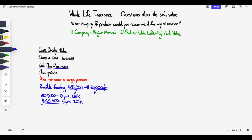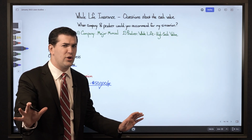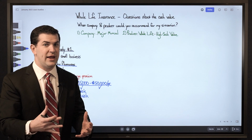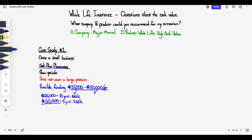So if we can demonstrate that and show, here's what it looks like if you follow through and max fund it each year, but here's what it looks like if you can't get the dollar amount you think you can get into the policy, you can't actually get it in. Now you can see firsthand what it might look like, and that may influence your decision too. So with a case like this, flexibility, because he has slow periods, let's pick the $25,000 figure.